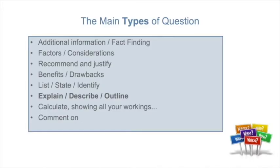Now on to some of the more challenging questions, that being explain, describe, and outline. Okay, next on our question journey is explain, describe, and outline. I'm going to group those into 2 little subgroups first of all. I'm going to keep explain and describe together because they're essentially the same thing, and then I'm going to come back to outline in a very short while.